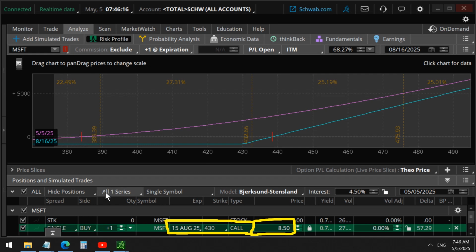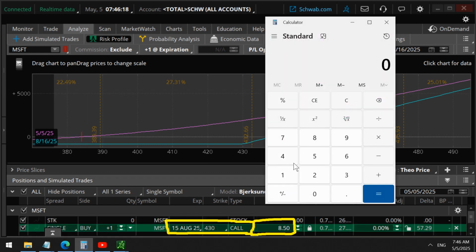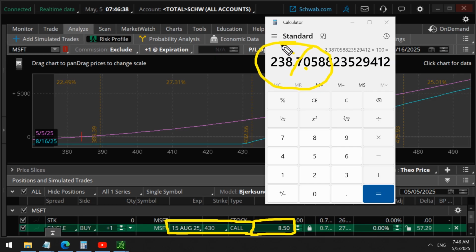And so we can calculate the profit percentage by taking this $2,029 of profit, divided by $850 of cost. And now to turn that into a percentage, we simply multiply by 100, and that gives us a return of 238% profit. In other words, we made more than double our original investment on this trade.